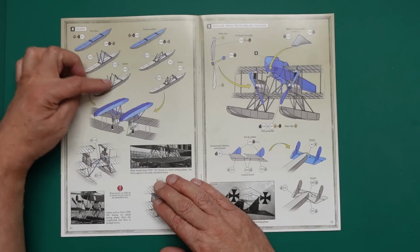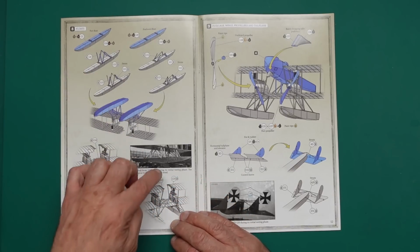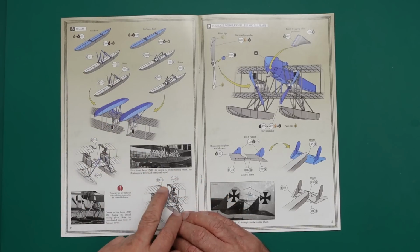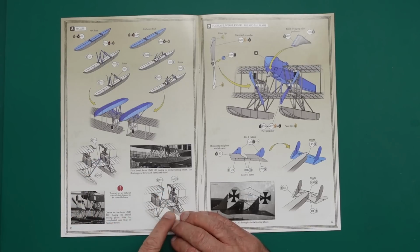Building up the floats, adding the floats before you even add the fuselage. I think this is the stage Jason is now with his videos. I'm sure in real life he's got it finished. Adding in some more struts. It all looks like it's going to be extremely strong.